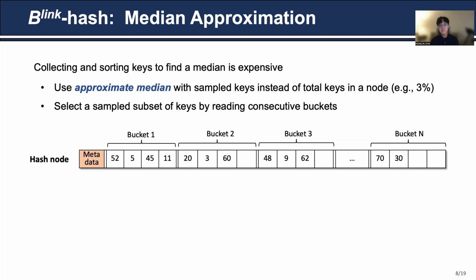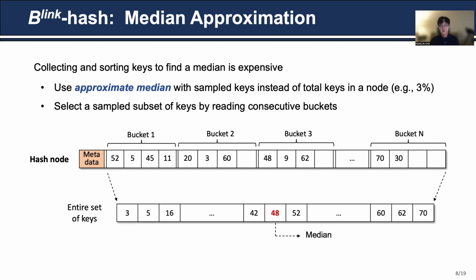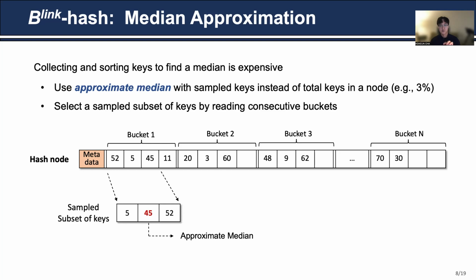We need to find the median key when splitting a hash node, but it's expensive to read all the buckets just to find one single median key. So we minimize the overhead with approximation. Instead of sorting all the keys to find the precise median, we only visit a small number of buckets and find an approximate median within the sampled subset of keys.